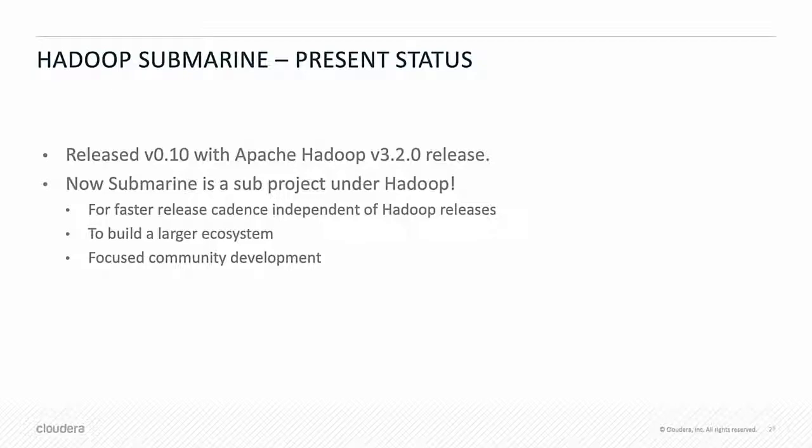So that is one of the core advantages of having Submarine, and that's also one of the reasons why, for a faster release cadence, we moved Submarine out of the normal Hadoop release pipeline. The first version of Hadoop Submarine actually got released along with Apache Hadoop 3.2.0. After that, we moved Hadoop Submarine to be a sub-project of Hadoop with a separate release cadence. That means we can do releases faster, and it need not be in line with ongoing Hadoop releases. This is similar to Hadoop Ozone, which is another sub-project in the Hadoop community.